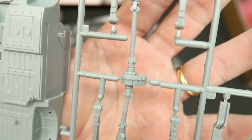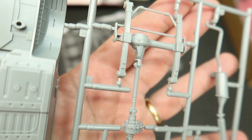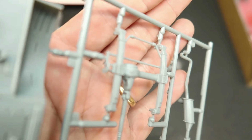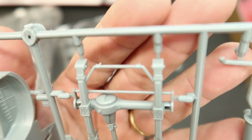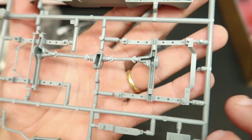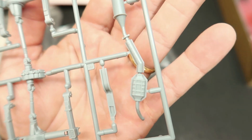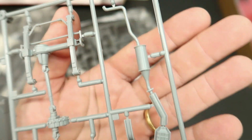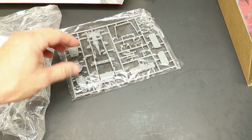So your transfer case, and this stuff all looks really nice. It's not like some of your typical curbsides that don't have a lot of detail. This is highly detailed. It looks nice. Very cool. And here's your exhaust, Cadillac converter, and your muffler, and a cross member right there.